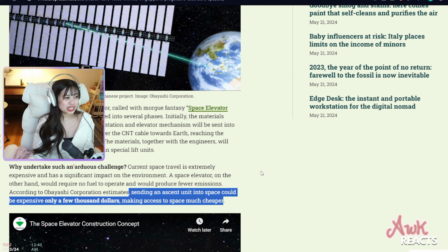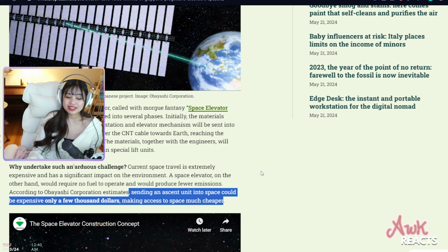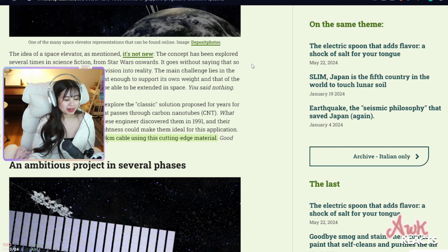Maybe having a person go in there won't be too expensive. Who knows? No robbing a bank this time, guys. We're good. We're good.